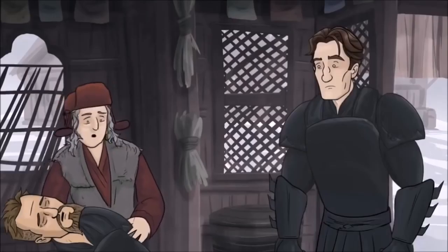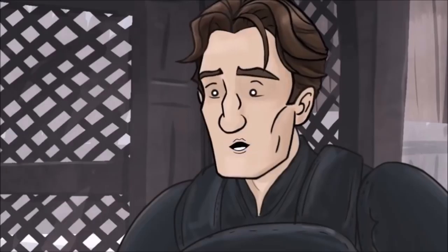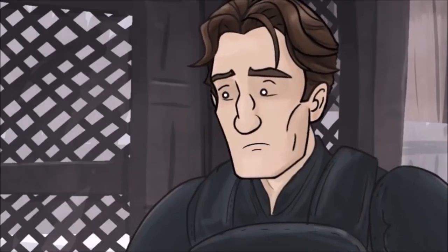Easily 200 pounds. How were you able to lift him with just one arm? I don't know. I think it's because I'm Flatman!